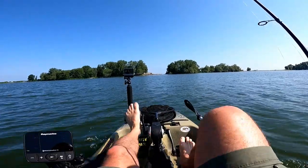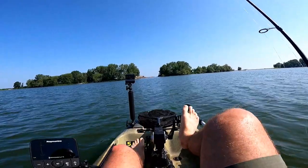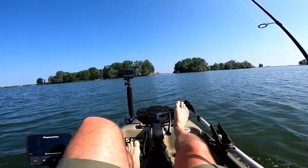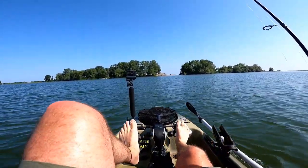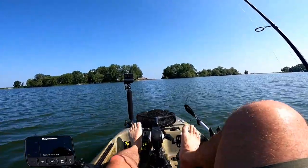Okay, we've caught 8 bass in this bay here. Nothing of considerable size, so we're going to head out to the big lake, Lake Ontario, see if we can't get into some smallmouth. Give that a shot for a little bit, see what happens.